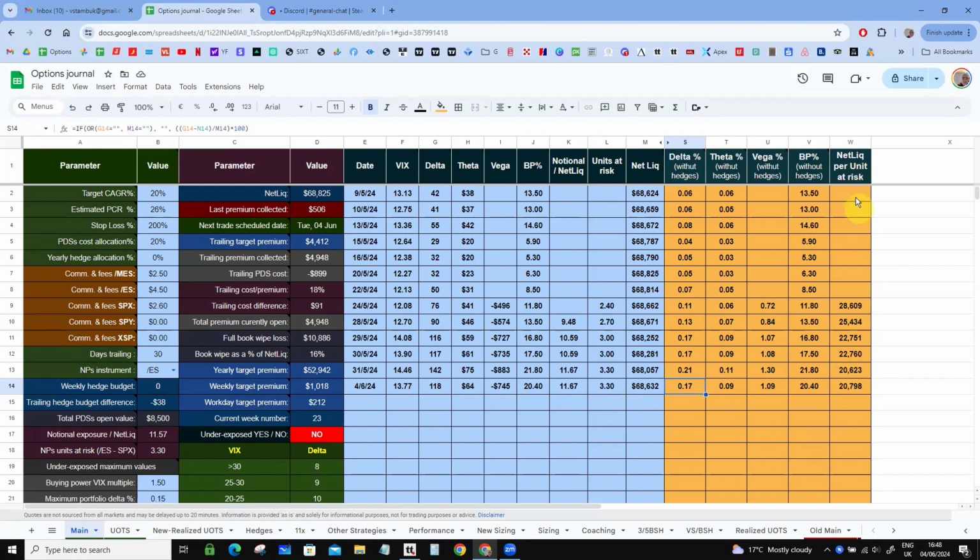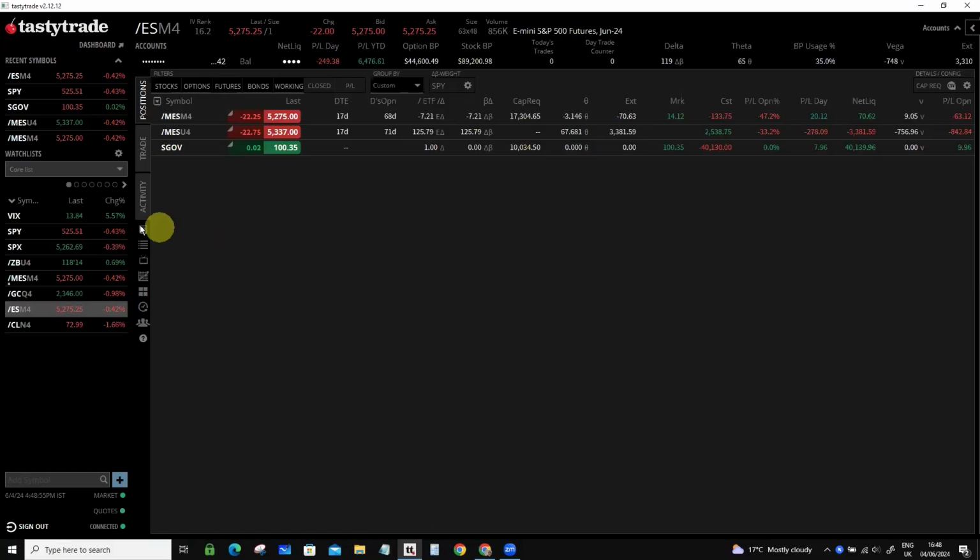And then we also keep an eye on our units at risk, and how much of our funds are available for each unit at risk. We are at over 20,000, so that seems fine. And that's about it. So let's go and see what we can do in the platform. Market is down 0.42 at the moment, which is nice. The VIX hasn't picked up significantly, so it is what it is.